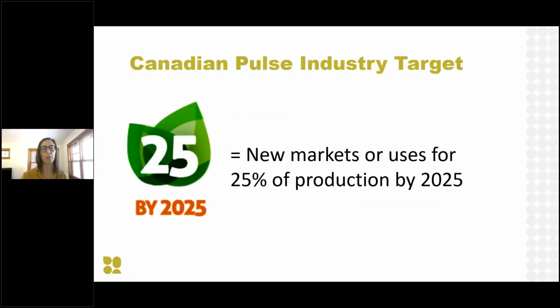Wanted to first provide you with a little background and context on this 25 by 2025 target. It was set by the Pulse Canada board as a market diversification goal that would achieve meaningful outcomes from a Canadian producer and processor and exporter perspective. And this goal was to see 25% of Canadian pulse production, or roughly 2 million tons, going into non-traditional markets or value-added processing by the year 2025.